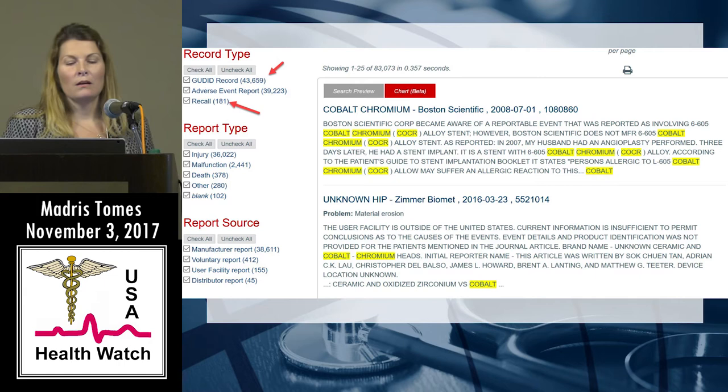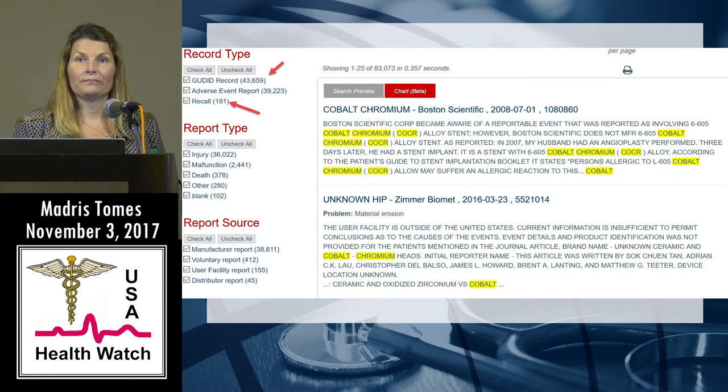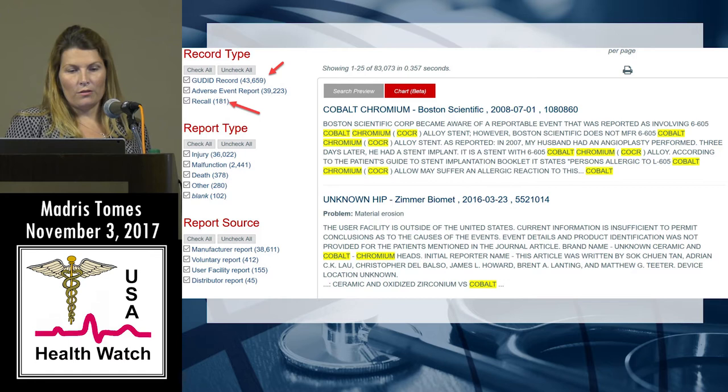This system that rolled out with the barcodes actually gives you a lot of information about the devices. So when someone asks, how do I know if cobalt chromium is in the device that's being implanted? There's now a place to go and look for that. It doesn't mean that it's always there, but it does show you that there are 43,000 device components on the market that contain cobalt or chromium, or maybe it's always one, I don't know. And then you can also see that there are 181 recalls that reference cobalt chromium.